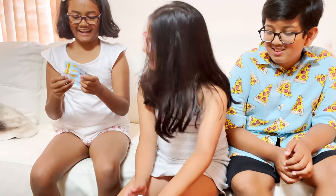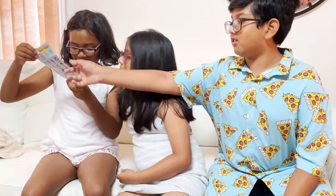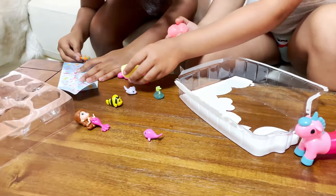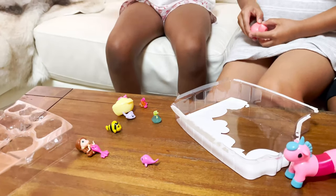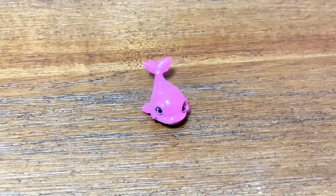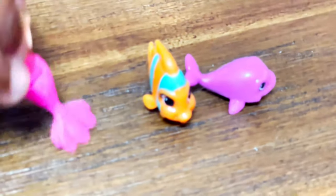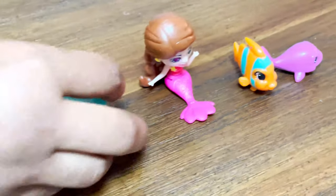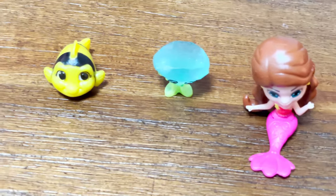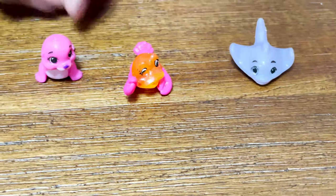Ooh, collector's guide. I have one of those. So, in the shells, there's going to be one of these. Well, any one of those. And then, yeah, so we have to open the shells to find out. We got this one in the fast fish. Dolphin. Fish. A mermaid. A diamond. He has curly hair on the back. Fish, which looks like a bee. A stingray, crabby, and a sea.